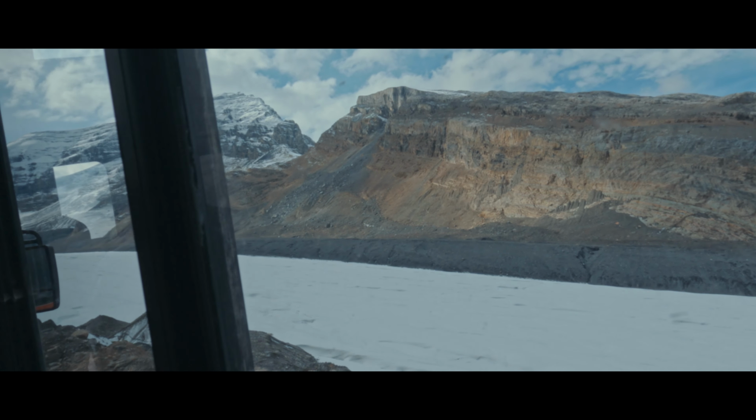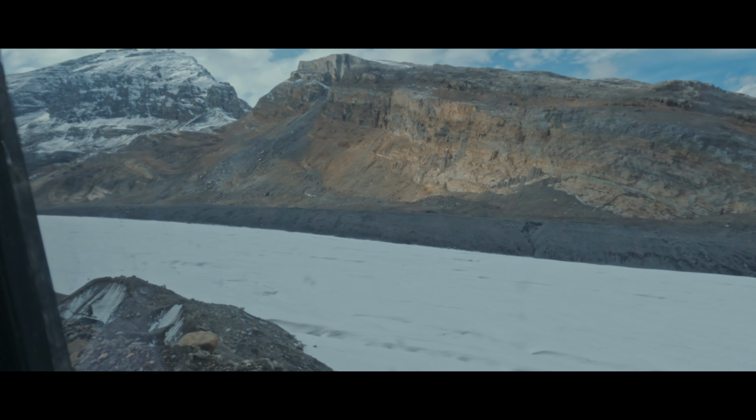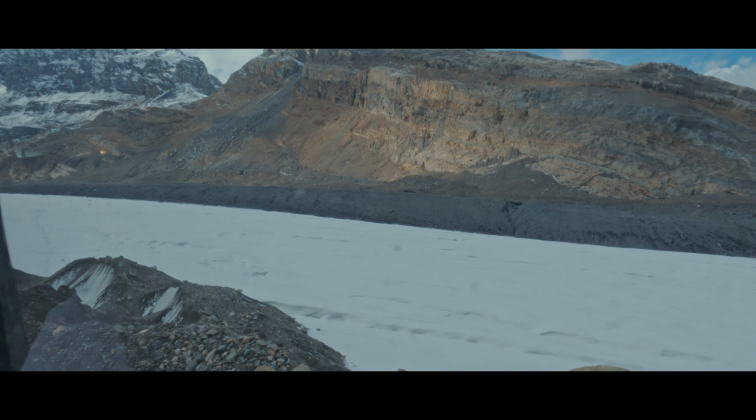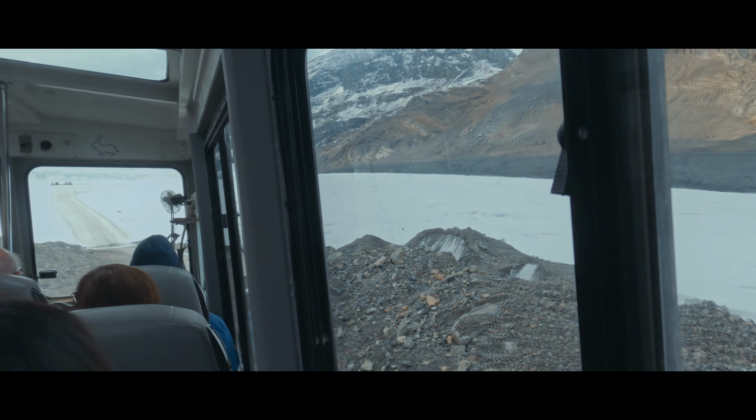You may notice that we are much higher than the exposed ice out to our right. That is because all this dirt acts as an insulating blanket for the ice underneath. It protects it from all the elements, and therefore it melts at a much slower rate.